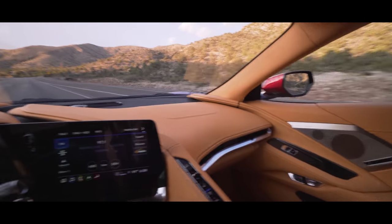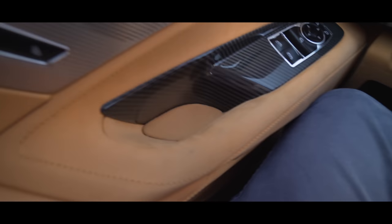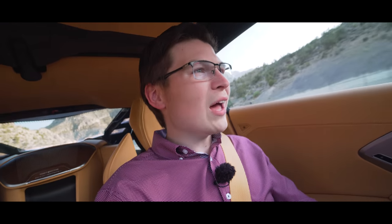So the sun is going down. This vehicle is so amazing. I love the 3LT design with the suede everywhere. It's just so nice. This is what it's all about, you know?